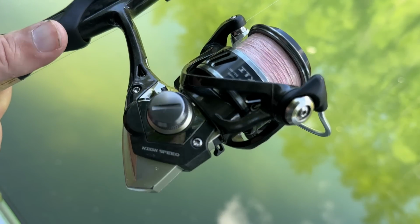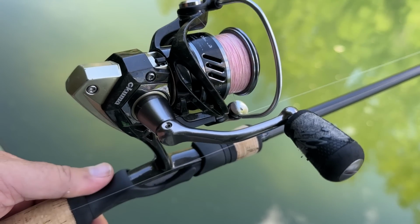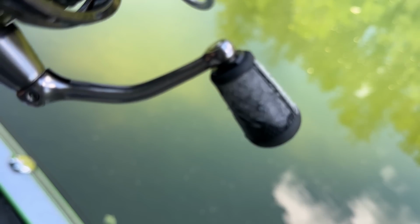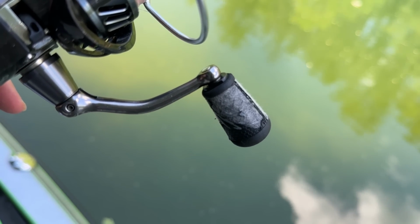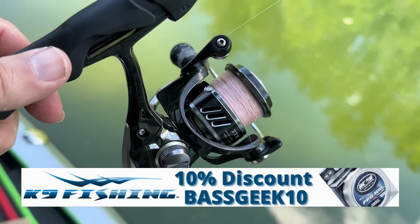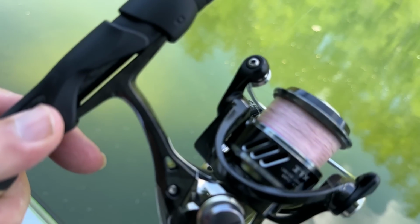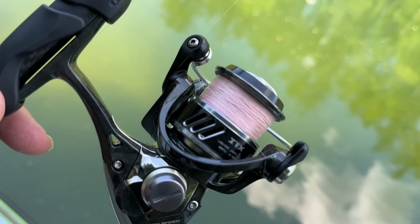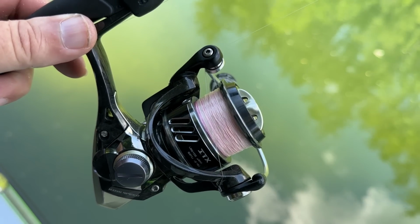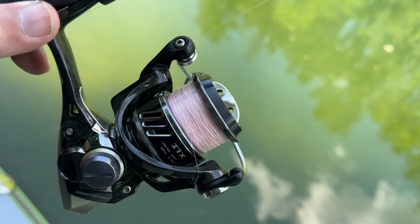Now, the reel I like, this is an ITX by Akuma. Man, this reel has been really solid for me. One of the only complaints I got is you can see the handles themselves are starting to wear out, but that's how much I've used this little sucker. I always got my pink canine so I can see, you can see how green the water is. That pink canine shows up better than the high-vis yellow. The braid is my main line. And then I use Pro 100 100% fluorocarbon by K9, 8 to 15 foot, 8-pound test leader.